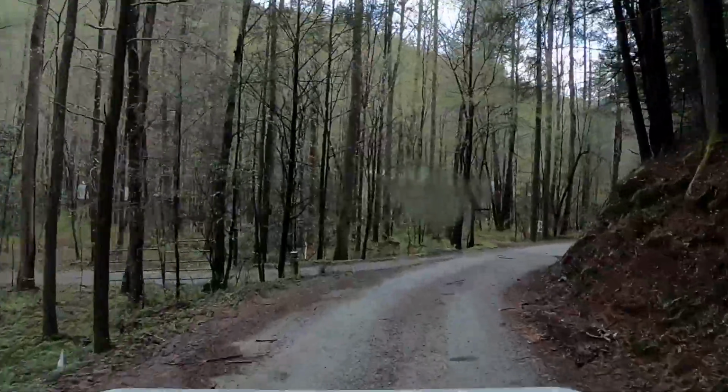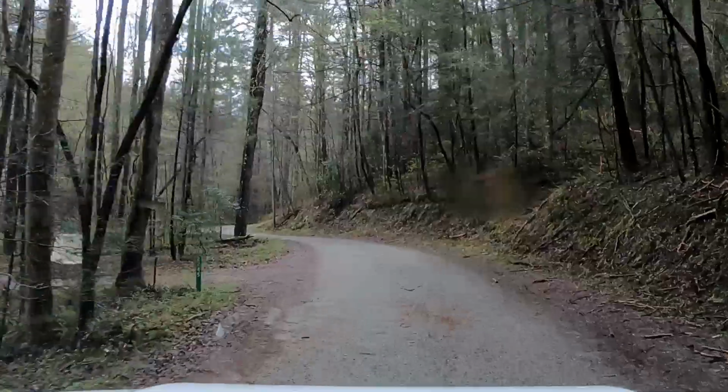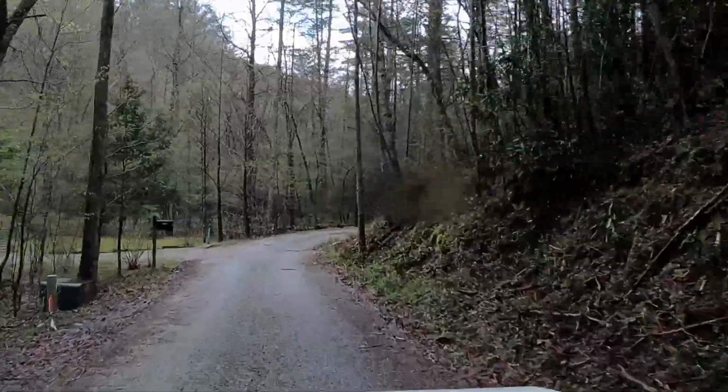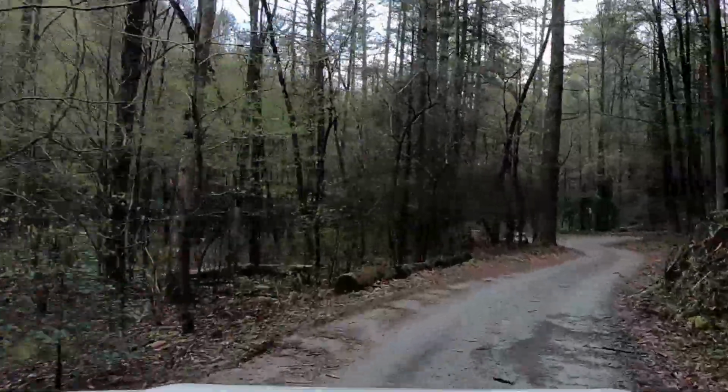You might see some houses through the trees there. I think you can. They don't look to me to be lived in all year long. They look more like vacation homes for some folks, but you will see some houses throughout this section along Helton Creek.